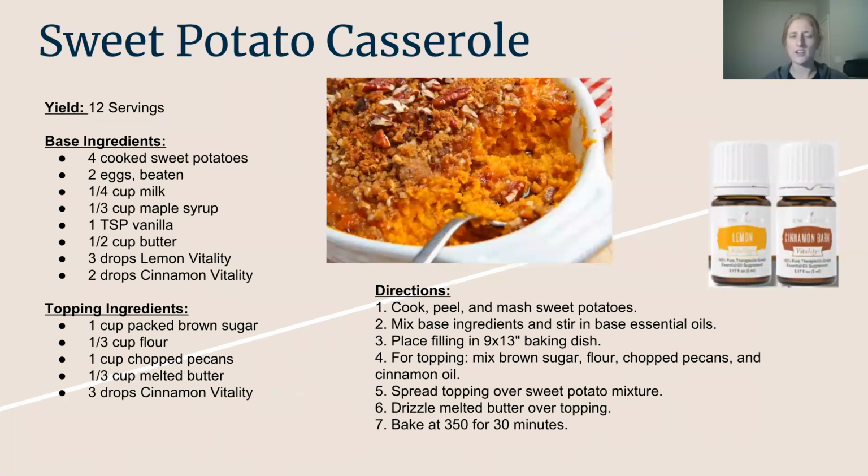Sweet potato casserole. This is actually, I really do like this dish. My mom makes a very good version of sweet potato casserole. In this, if you're adding essential oils, you want to look for lemon and cinnamon to add to the sweet potato casserole. You would again just mash up the sweet potatoes, mix in the base ingredients listed there on the left. Then you put them in the bottom of the dish, and then mix up your toppings. And then spread that over the bottom mixture before drizzling it with butter and baking it. So again, just very easy. You're simply adding a couple of drops of the essential oil into the bowl where you're mixing everything else around.